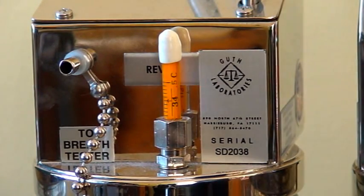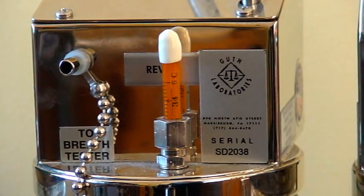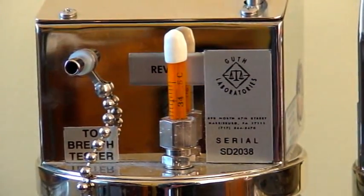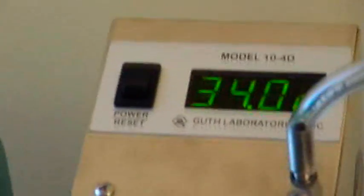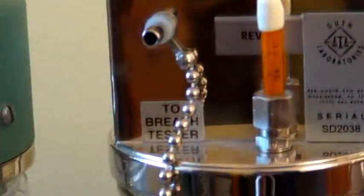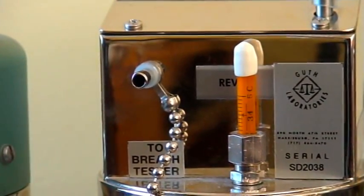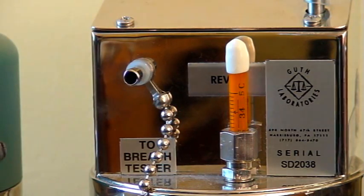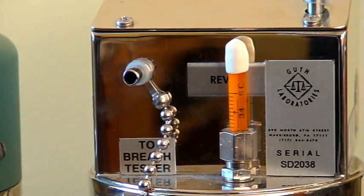And yet the 104D simulator is still reading 34.0 degrees Celsius in the digital thermometer. I'm going to lift the camera up so you can see that. Still says 34.0 degrees Celsius, and yet the mercury thermometer is showing 34.3 degrees Celsius. So there seems to be about a 0.3 degrees Celsius difference between the mercury thermometer in the 104D and the digital display showing 34.0 degrees Celsius.